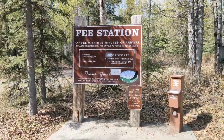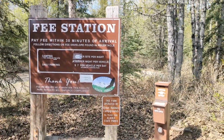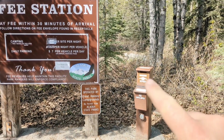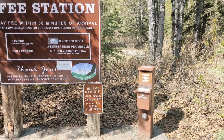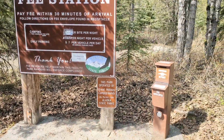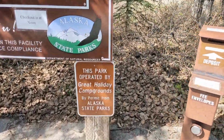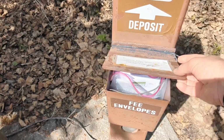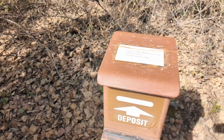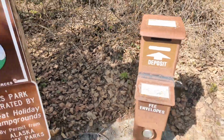They don't take a credit card. So you put your fee in an envelope here and pick your site. Come back. You're supposed to do this within 30 minutes of arrival. Pick your site, come back, and put your fee in. They have these fee envelopes here. Little pin in there. Fill it out. $25 per night.